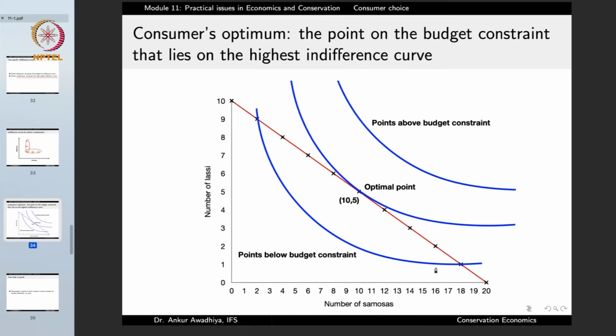It is the point on the budget constraint. So this red line is the budget constraint. The consumer's optimum is a point on this line. It is not a point above or below this line. And this point should be the one that lies on the highest indifference curve.